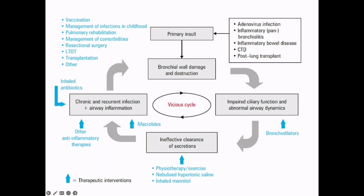This slide basically summarises most of what I know about bronchiectasis. And the central part of this, the grey boxes, is the so-called vicious cycle of inflammation, infection and airway damage in bronchiectasis, originally described many decades ago by Professor Peter Kolbe from the Brompton, but for which there's been increasing evidence of support in recent years.